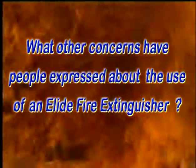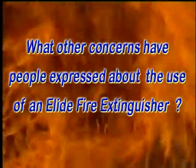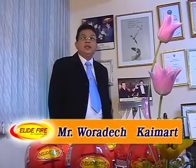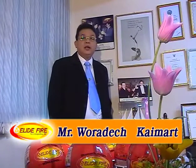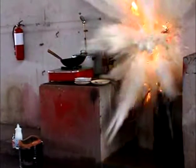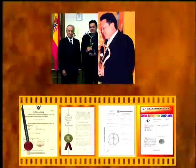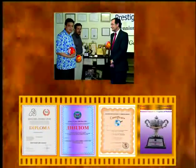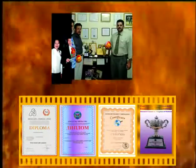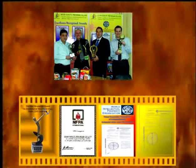What other concerns have people expressed about the use of an Elide fire extinguisher? The Elide fire extinguisher is not recommended for use in fires from liquid fuels that are in a confined area or a canister deeper than 1 litre, as it could prove to be dangerous. Elide fire extinguishers are acknowledged by the International Standards Benchmark. CM Safety Premier Company assures all its customers that the Elide fire extinguisher will take away any anxiety of fire once it is installed.